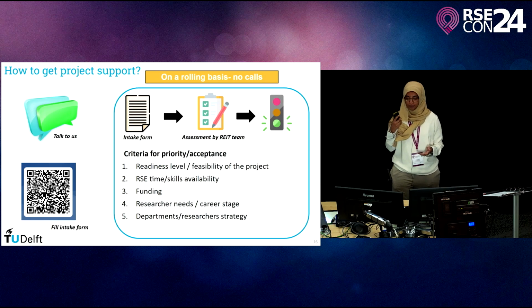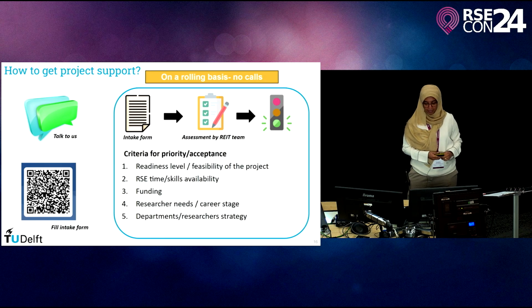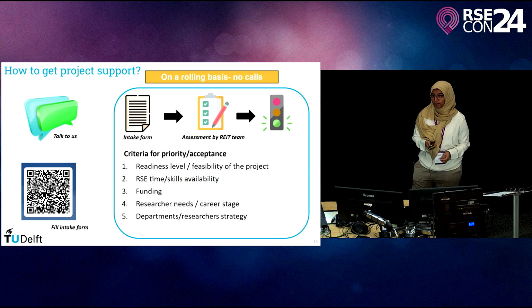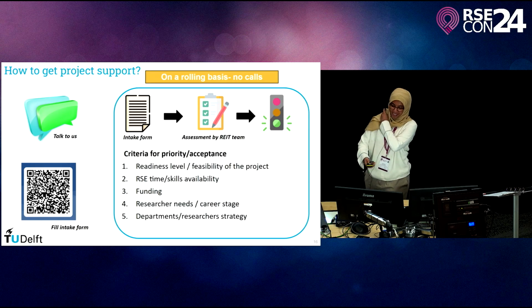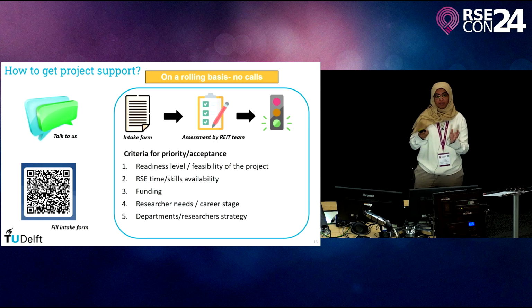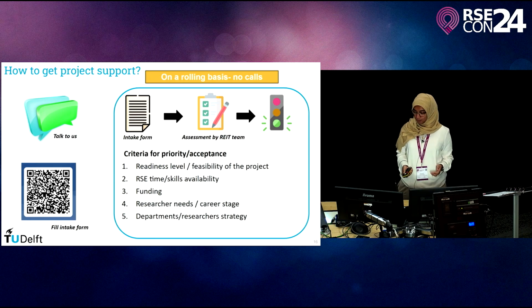It's also a function of the RSE time available and the skill sets that you need, and whether or not, let's say, you would be willing to take on someone who is going to learn on the job. Funding is also a criterion, especially if you request support for a longer duration. And then also there is the researcher need and career stage. We give priority to younger researchers, to younger staff, let's say, so that they have better chances at promotion and those types of cool things. And then finally, there is the department strategy, and if there is a specific theme that the department is focused on, we try to be conscious of that. But it depends, of course, on how available we are at the point that we reach this stage.